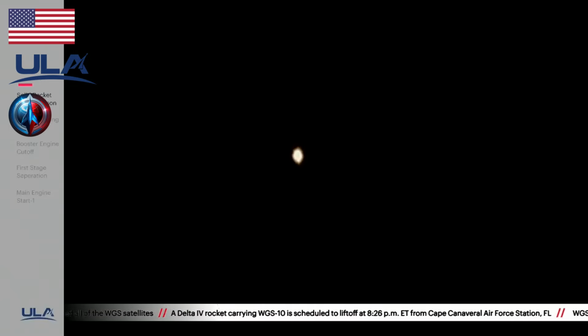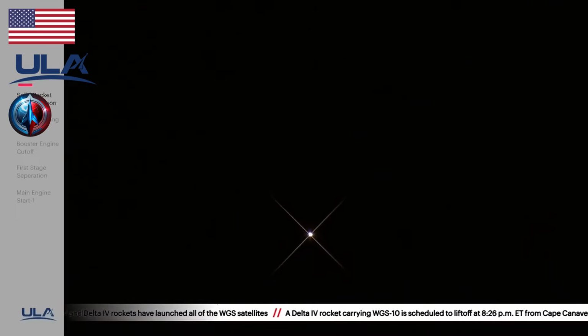The second stage ACS system press valve has been opened. System pressure response looks good. And seeing good body rates on the Delta IV as it transitioned to closed loop guidance. Main engine continuing to perform well. Engine parameters look good. Now 2 minutes, 18 seconds into flight. Launch vehicle is now 46 miles in altitude, 73 miles downrange distance, traveling at 5,400 miles per hour.